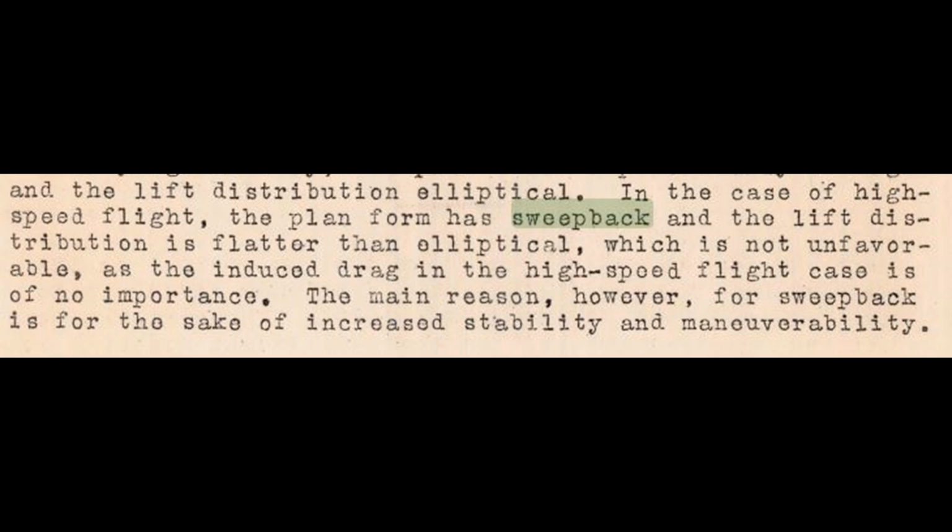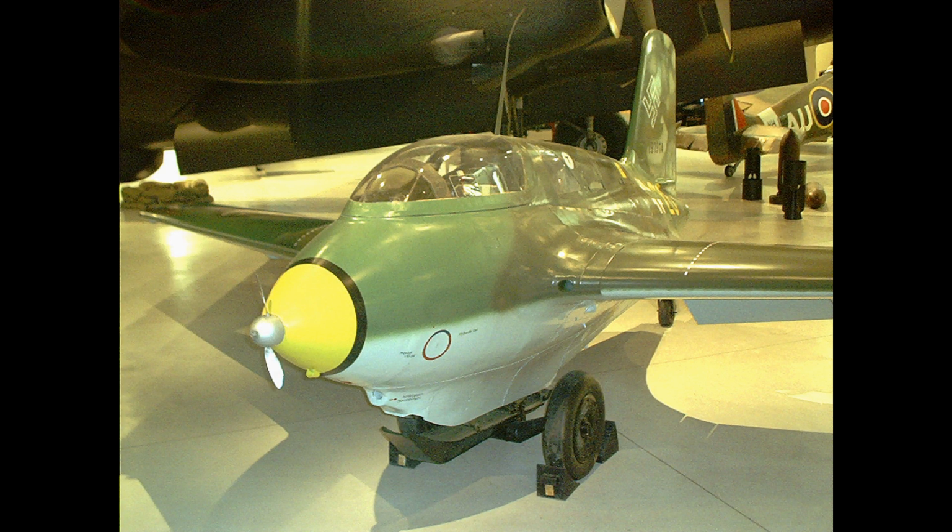So in summary, the 163 sweepback increases the maximum Mach number, adds stability, moves the elevons back to give them more leverage, and all of these are good things. The big drawback of the wing design was the inability to fit effective flaps and the resulting high landing speeds. Now that's a basic overview of sweepback as it applies to the 163.